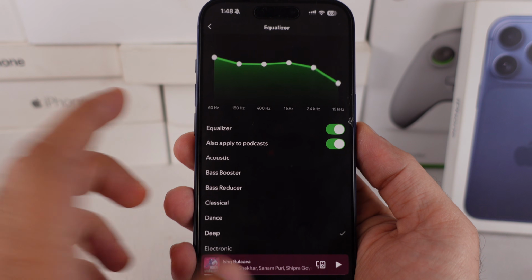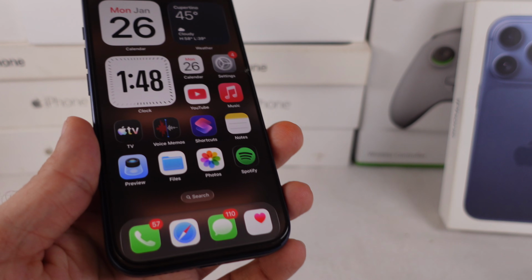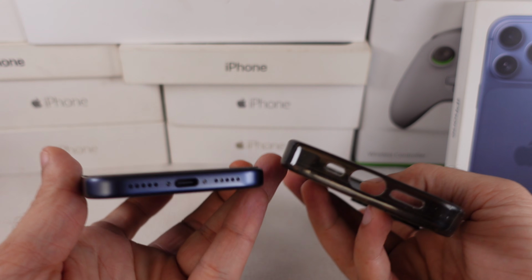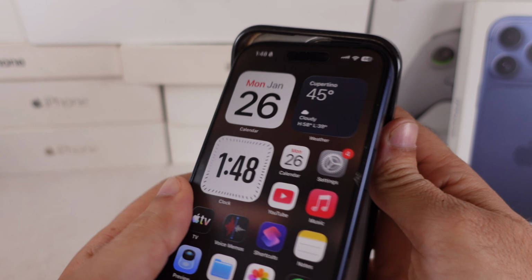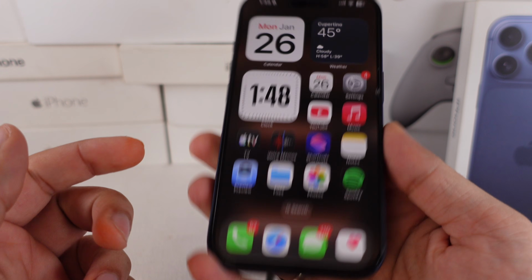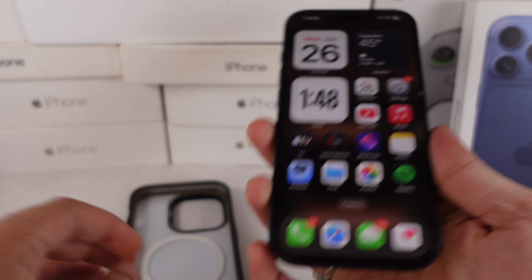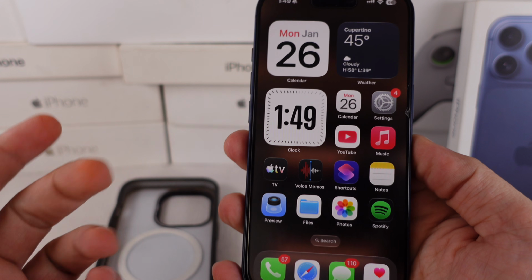My final suggestion is that a third-party low-quality case or cover may be blocking the speakers, which is a common cause of audio issues. Some third-party cases or screen protectors can block the top or bottom speakers, causing low or muffled sound. Remove the phone case or cover and test the audio again. Check if the bottom speaker or top earpiece is partially covered. If volume improves after removing the case, switch to a high-quality, speaker-friendly case. This is a very common cause of low volume on newer iPhone models.